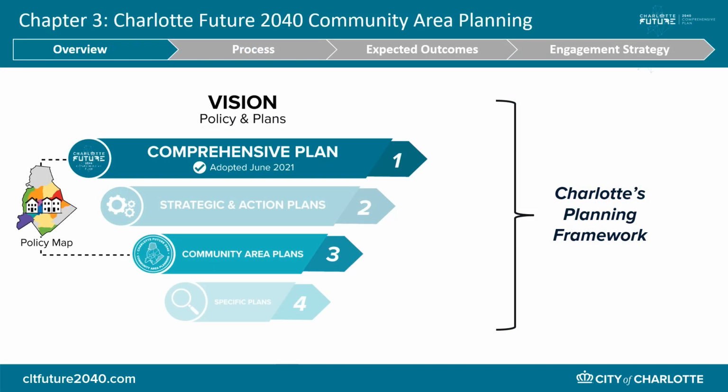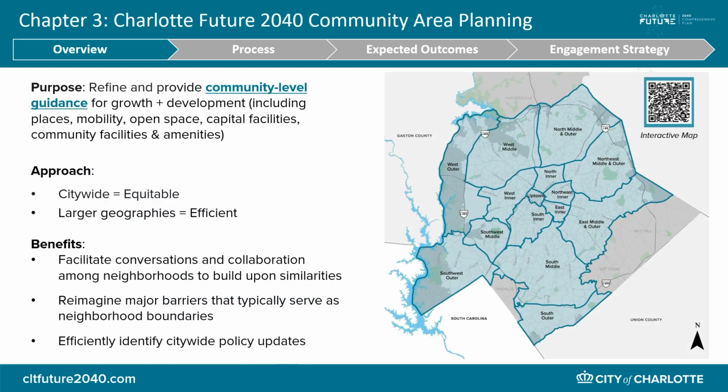The Charlotte Future 2040 Community Area Planning effort kicked off in January of 2023 and is currently underway. Within the comprehensive plan, there's a planning framework which outlines a hierarchy of future planning efforts needed to support the 2040 vision. The second tier, titled Strategic and Action Plans, are more detailed citywide plans, such as the Strategic Mobility Plan. The third tier, titled Community Area Plans, are intended to provide more detailed development guidance for smaller geographies throughout the city. The more detailed development guidance within these area plans will include recommendations for place type refinements, infrastructure projects, and supportive programs needed to help realize the city's vision.